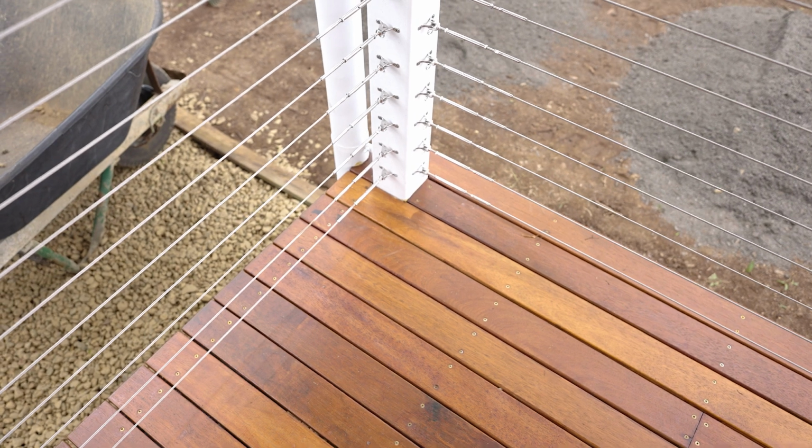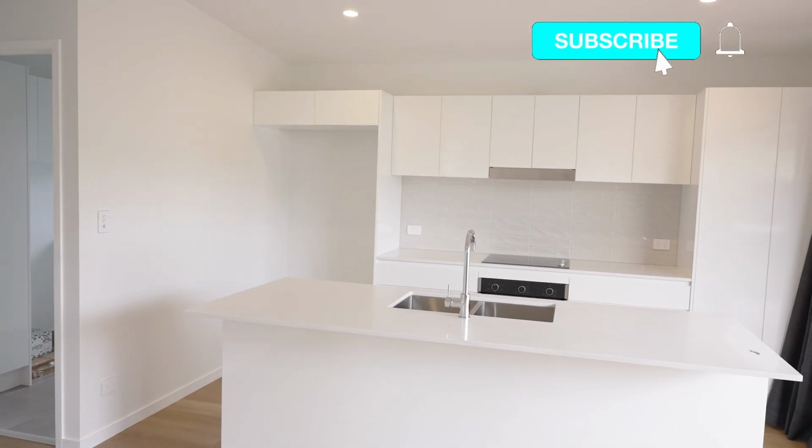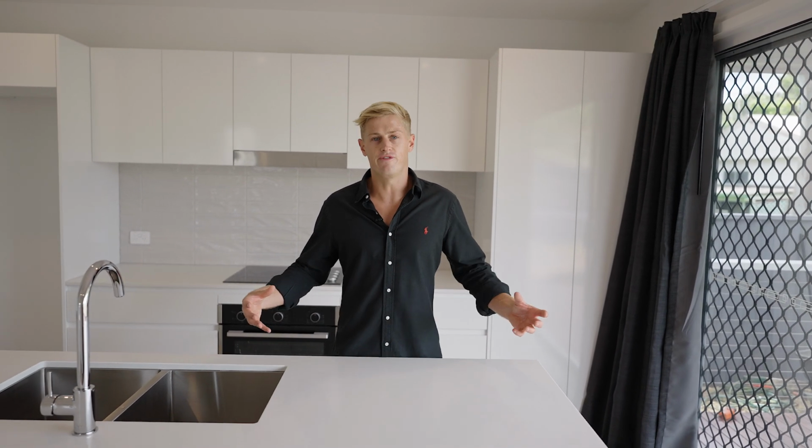Now, one of my favorite things is obviously that beautiful big deck out the front where we could put a nice entertaining area, you know, dining chairs, whatever it might be. As you come into the property, we've got a good open plan kitchen, living, dining, which flows out into that backyard really well, back out onto that back deck. So it gives it that nice open feel, which is really important to tenants these days.